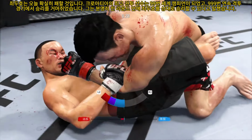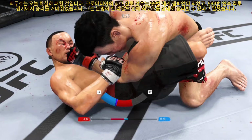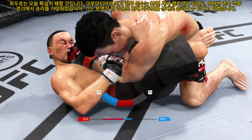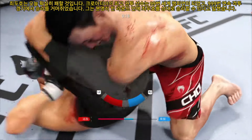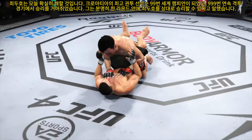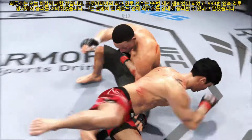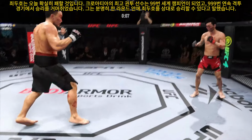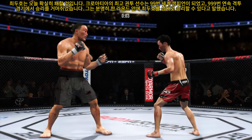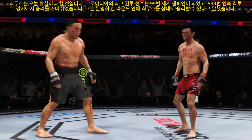Oh, going for the armbar now. That might be tight. And attack an armbar. And he's out. Well, he's up, but he is hurting for certain. The finish could come at any time. What a fight!